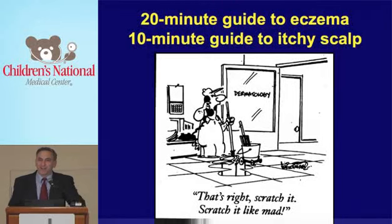This shows my night call here, the housekeeper answering the phone saying, "That's right, scratch it like mad." Useful, but we can try some other options as well, and we'll go into that.